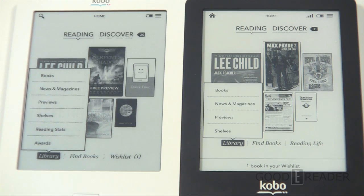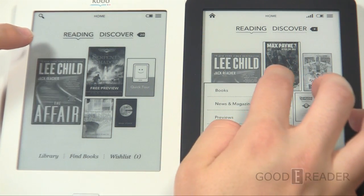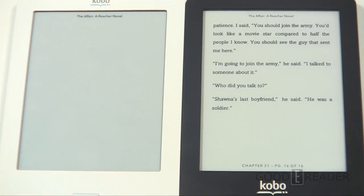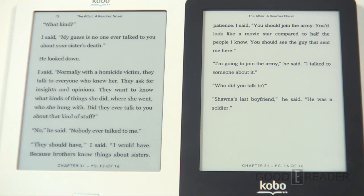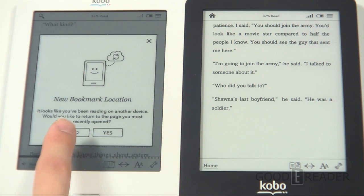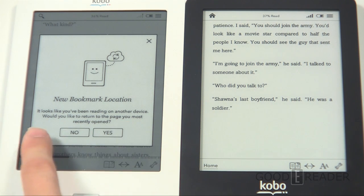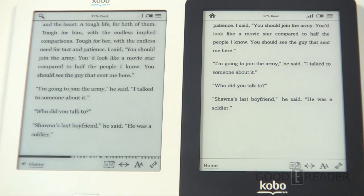All right, so let's just open up a book here. Open the same book on both. And if you click the bottom, you'll notice that the options are pretty much the same. Oh, look at this. This is what we were waiting for here. It looks like you've been reading on another device. Would you like to return to that page you most recently opened? Let's press yes, and we'll see what happens.